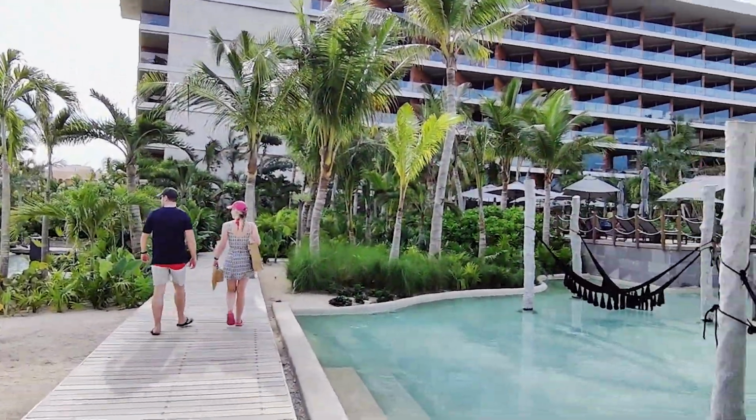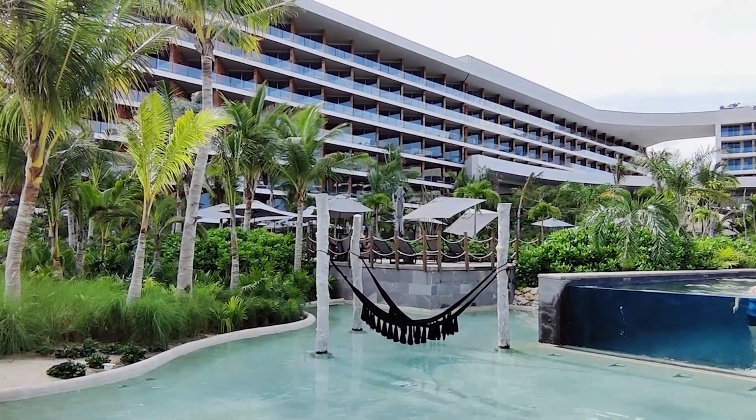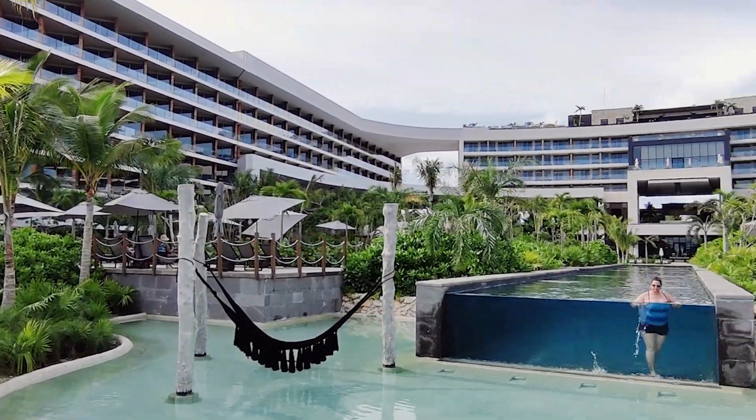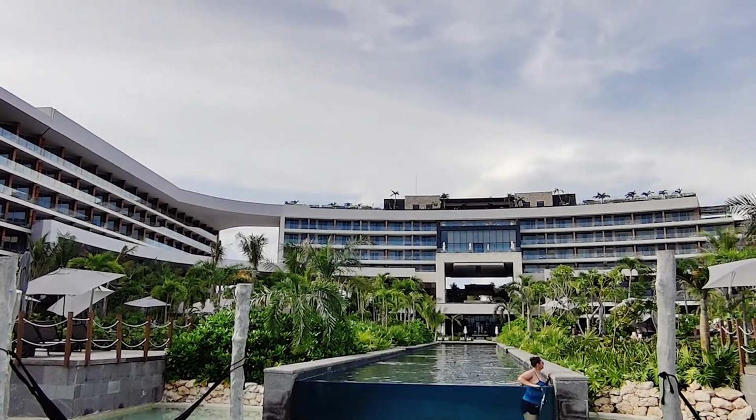The main activities pool always has something going on. They start the morning with live music at the pool, about 10:30 in the morning, and then things keep going on from there all day long. There are a plethora of activities that Secrets Moxche is doing really well.